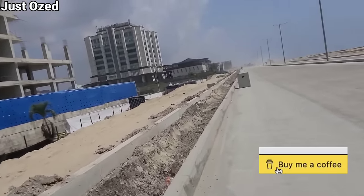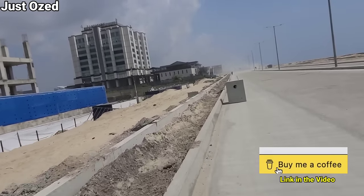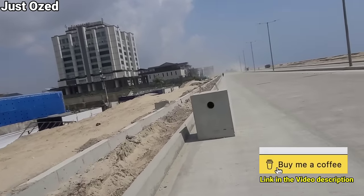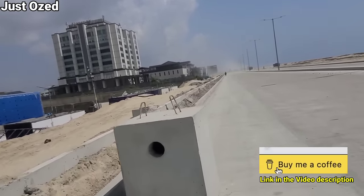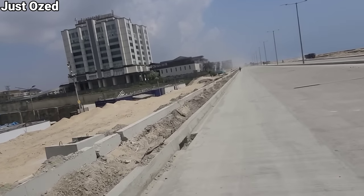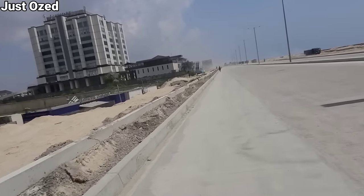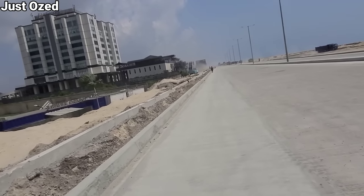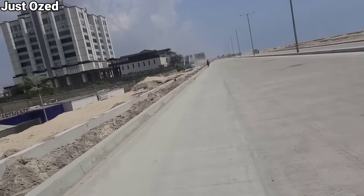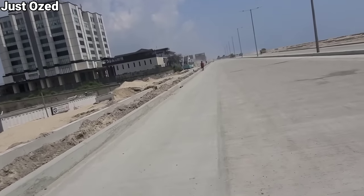For example, from Marwa Junction, just some meters away, you get the Lekki Epe Express. You know, having a property or a business at the front of Lekki Epe Express, you know what it means. You know how valuable it is. You know how much value it gives to business. So now this is another version of Lagos. This is another version of Lekki Epe Express that's been created.